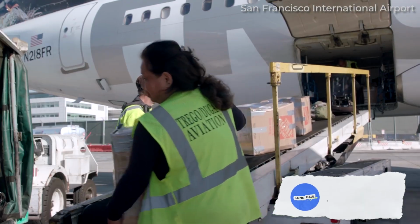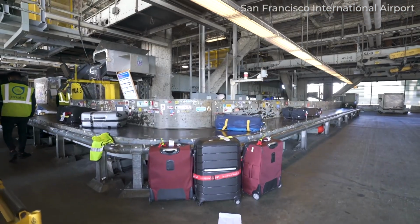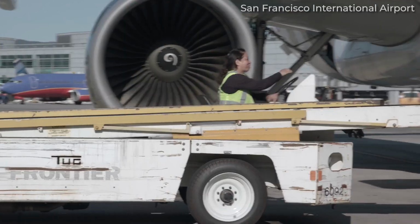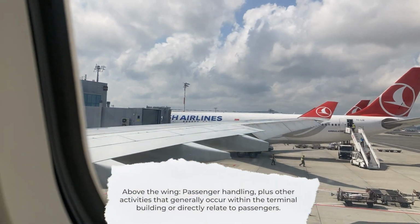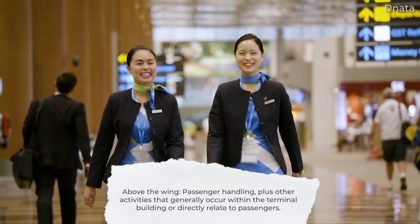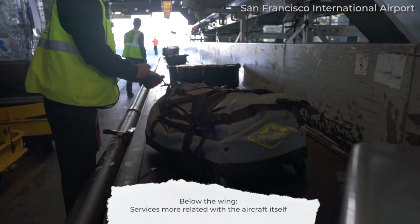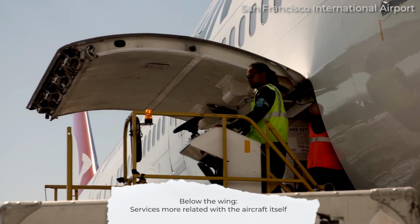At the most basic level, the handling of commercial aircraft at airports is generally classified under two descriptive headings: above the wing and below the wing services. From these two general categories are numerous subgroups. Above the wing handling services includes all aspects of passenger handling, plus other activities that generally occur within the terminal building or directly relate to passengers. Below the wing handling activities are far more likely to occur around your aircraft while it sits on the ground, parked either at a gate or elsewhere on the apron.